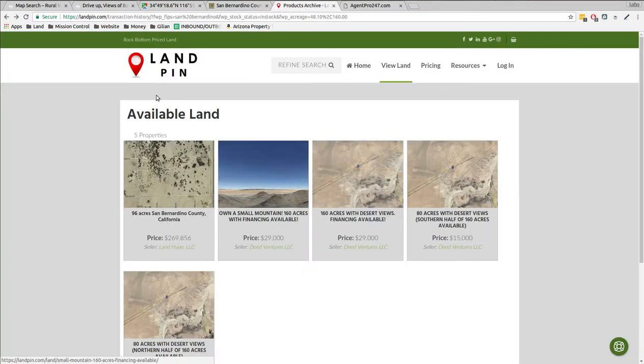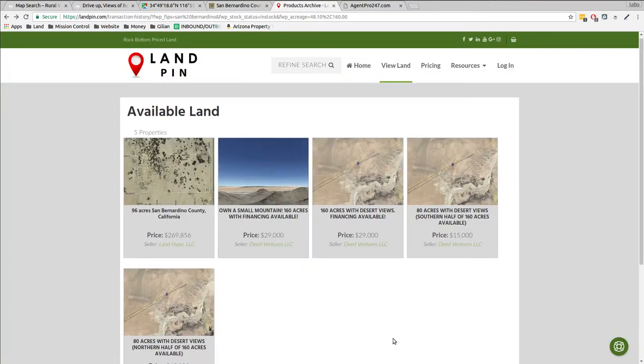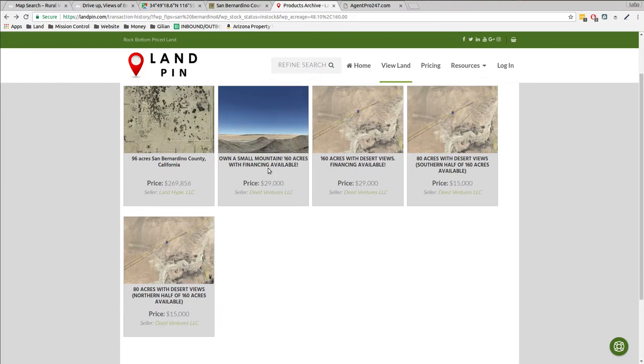I also pulled up Landpin. Landpin has some other ones that are up for sale. Yeah, Deed Ventures. He didn't seem to show up on LandWatch. But he's got these 160 acres for 29 grand and 160 acres for 29 grand. He's got two different ones. You could buy them in parts. He's had them up for sale for a while, just like mine's been up for sale for a while. Those are probably good ones to look at too, but I think I've got to cut this video short.